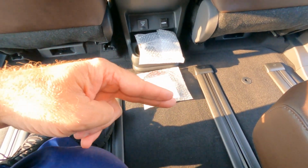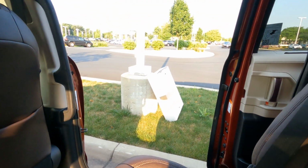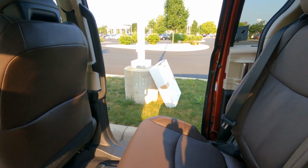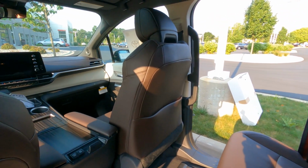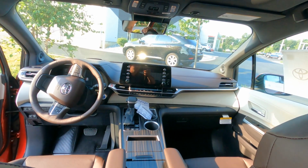And then you do get a full complement of floor mats. They're over there in that box for this one. But a lot of great features in the passenger compartment. Definitely the premium people mover vehicle, that's for sure.